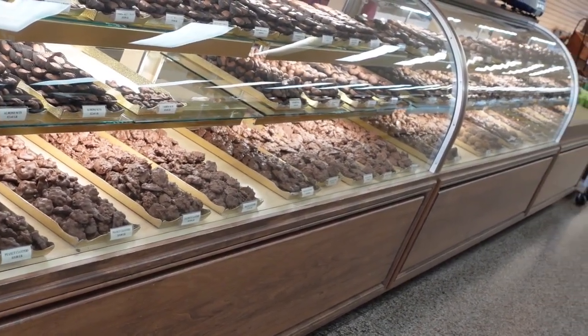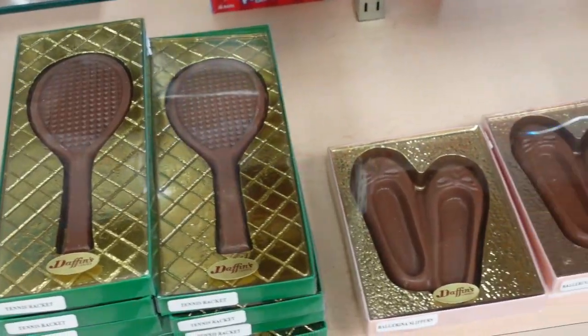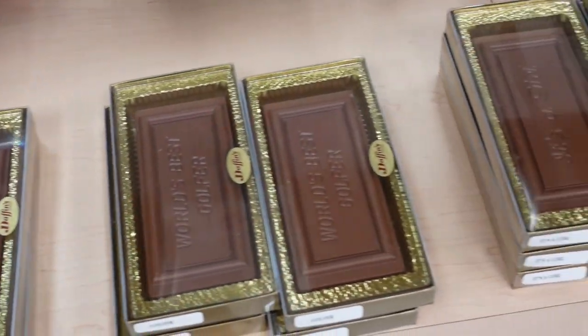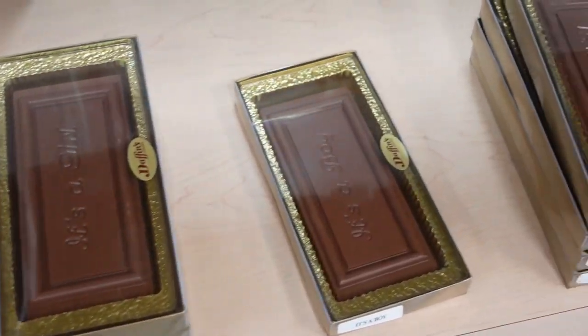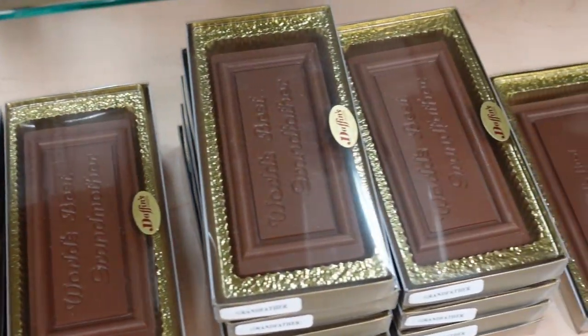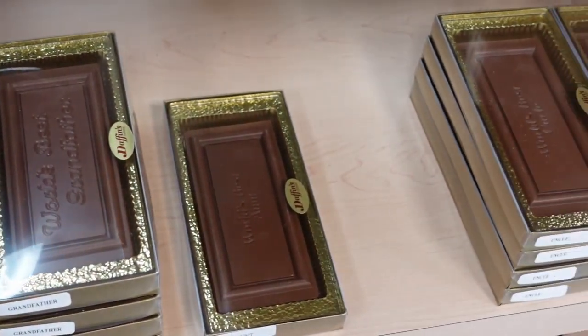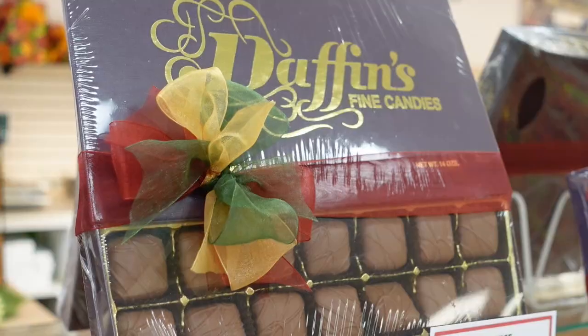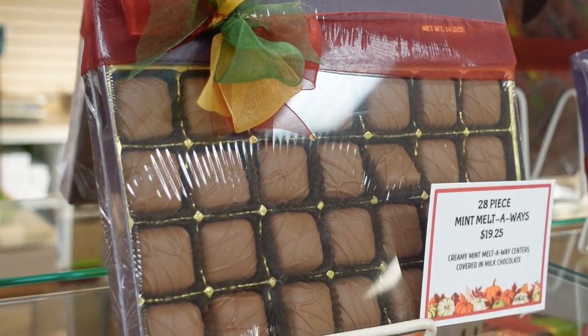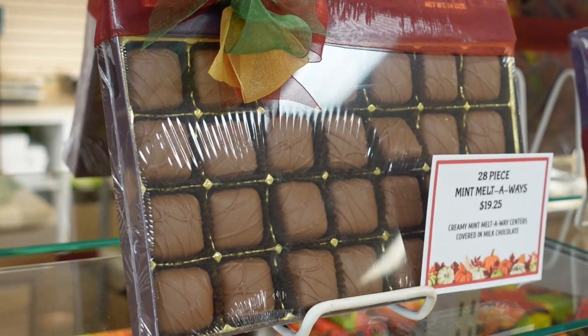Or if you need to take something home, they do have very nicely wrapped and presented chocolates with different messages on them, such as happy birthday or congratulations. So if you want to just take something nice to people back home, this is going to be the place that you stop, even with some delectable mini meltaways, which is one of their top chocolate sellers.